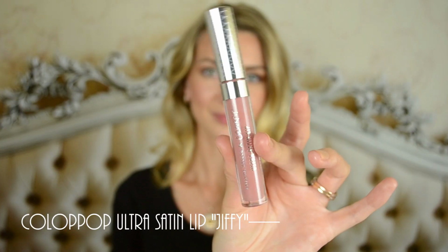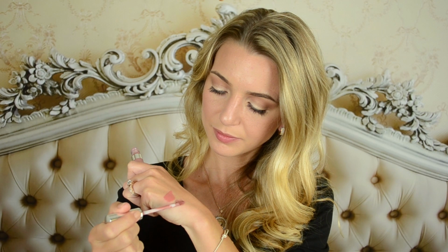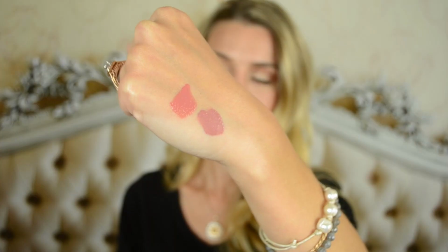Next product, collaboration of Colourpop and Amanda Steele, ultra-satin lip in color Jiffy. Beautiful rosy matte lipstick.